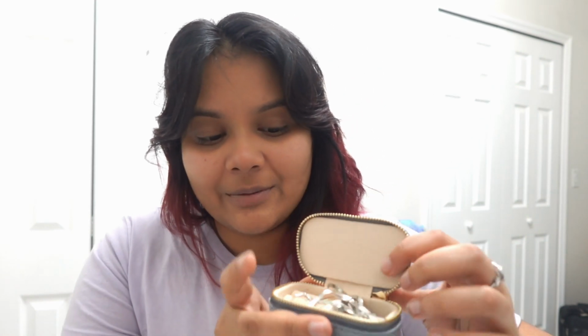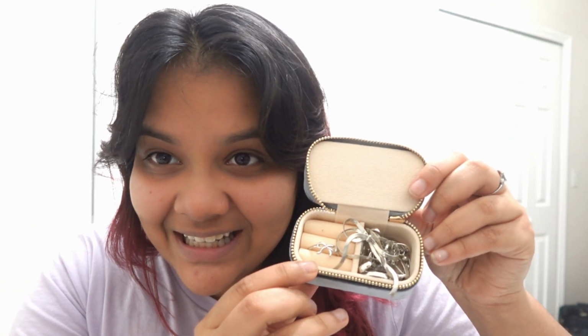If you guys know, I have a lot of piercings. You don't see them often, but I love traveling with my mini makeup organizer that I got off Amazon, but it's a little big. So when I found this one, which is literally half the size of my other one, I bought it and it was only like $2. So mind you, the inside is a lot more compact. I actually already have jewelry in there.